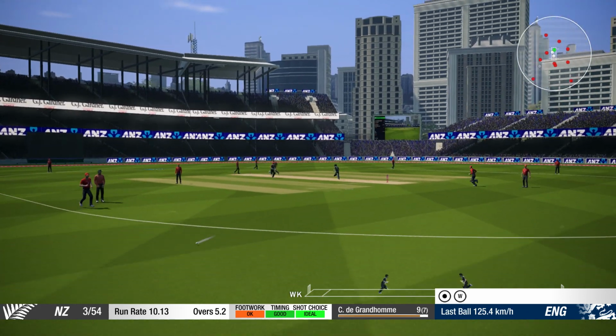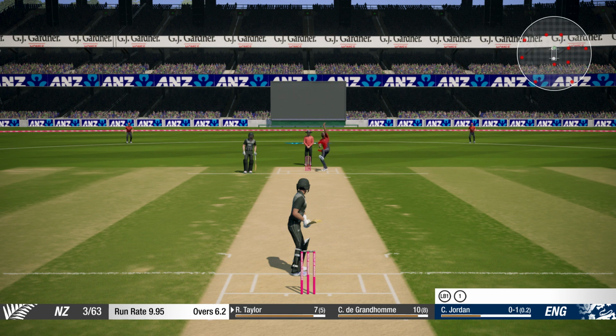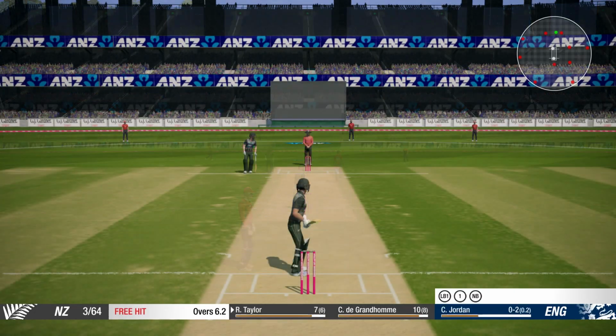Taylor, meanwhile, first ball, whips it away. That one looks like it's going to beat the man. It's gone for 4, good shot. Taylor this time, that one's quite high. Is it a no ball? Or it is a no ball, he's overstepped.